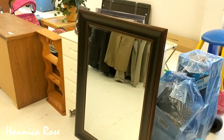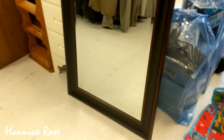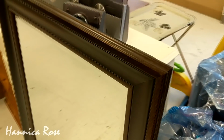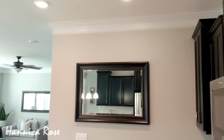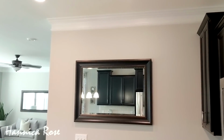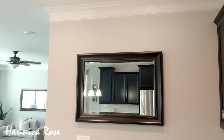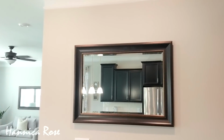I do have an open floor plan, so my kitchen and my dining room are all together in one big space. I found this really large mirror at Goodwill for about $19, and it did have the original sticker on the back. It was from World Market and it was originally $79. So I thought it would look great here in my kitchen on this empty wall that I have. I really love the mirror because the frame around the mirror was the same color as my cabinets, and I just love decorating with mirrors. So I was really happy to find this large one to add to my kitchen.